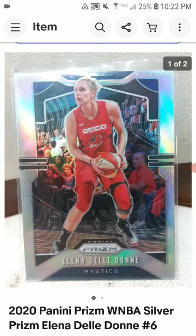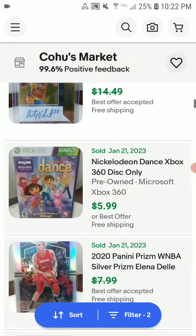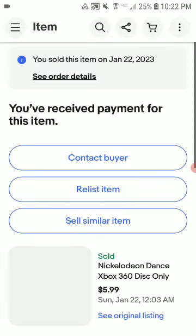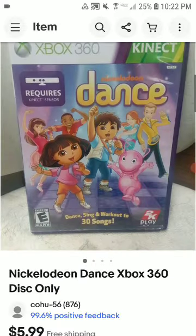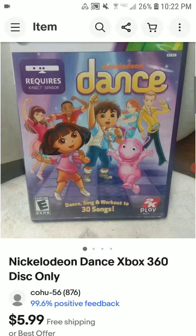And I still made about $5 profit after fees and shipping and cost of goods and everything. And this took only a day to sell. Sold pretty quickly. This is a Nickelodeon dance game I bought on eBay to play for achievements, because these achievements are really easy in this game. And then I ended up selling it for $5.99 shipped. I only made about $1 after fees and everything.